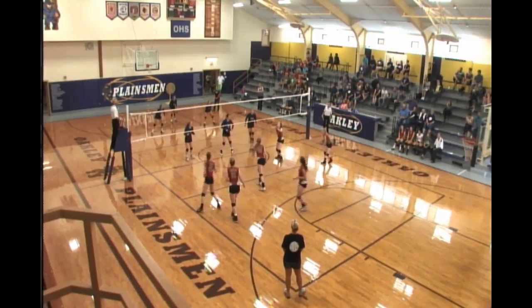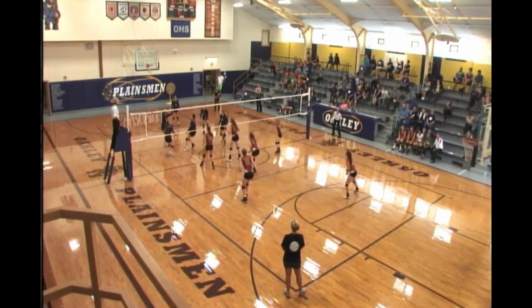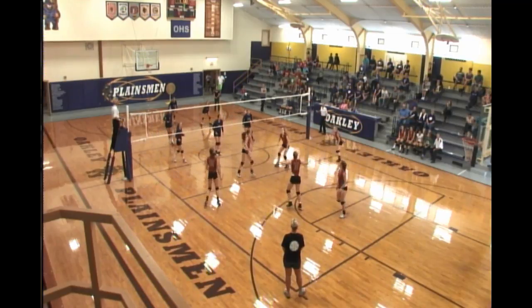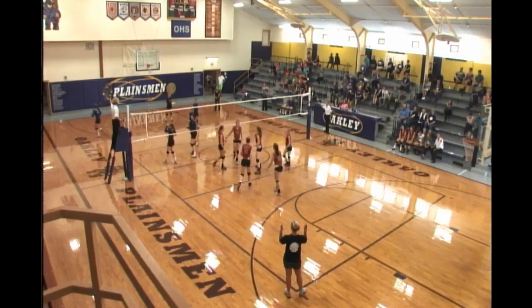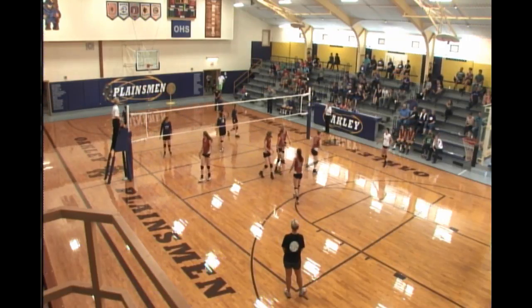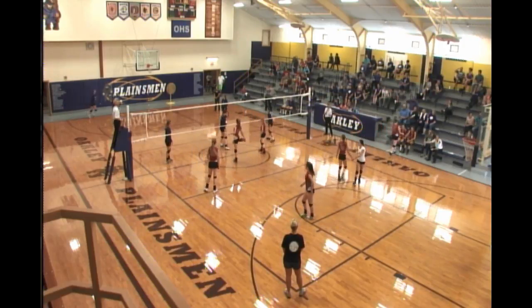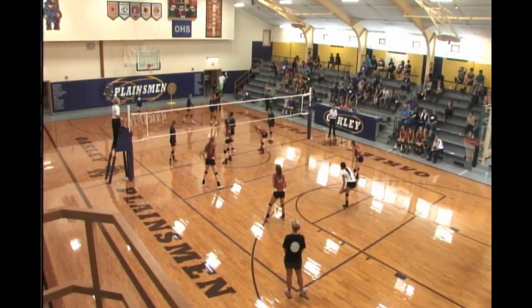And Bree. Holly's going to set to Lizzie. Lizzie's going to hit into the block. Comes back down. Corbett covers. Sheets pushes to the back. Casey sets over to Holly. Going to go over to Bree. Bree's going to go down the line. Out. Good idea, but just a little bit too far to the left on the shot by Bree Freeling there. The sophomore. And it's 20-9.